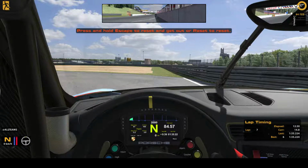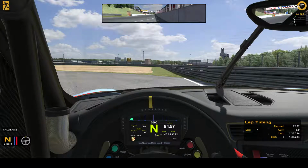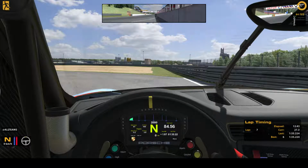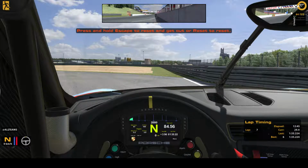But yeah, verdict on the car, it's, I wouldn't say must buy, but a recommended buy, because it feels really nice and it's fun to drive, and I think you will learn a few things here and there about throttle and brake control while driving this car, so I'd recommend buying it.